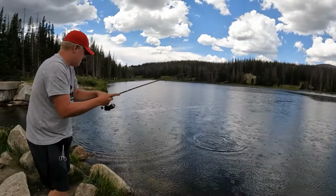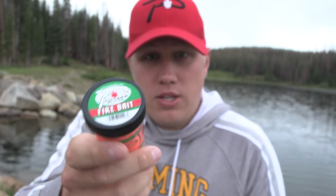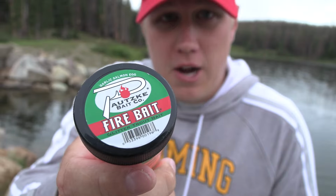I wanted to go over what I was doing and what I was catching my fish on. The cutthroats were going crazy here, a couple brookies in the mix. Premium red top eggs under a float, crushing it. Used a little bit of garlic salmon egg fire bait, got some on that as well. And basically for a majority of the time, I was running it under a float.